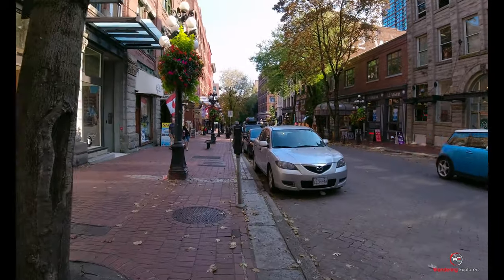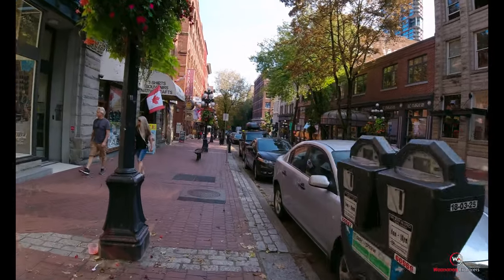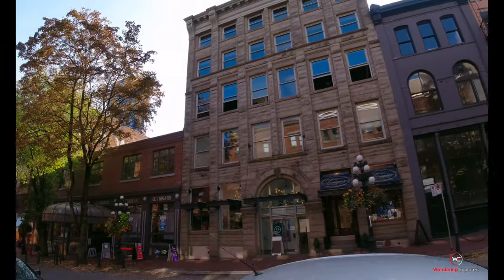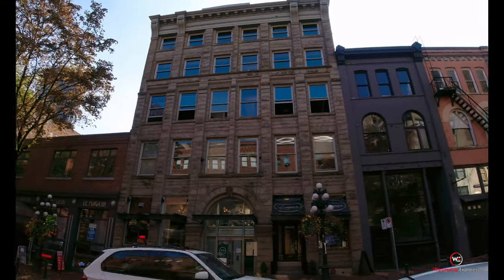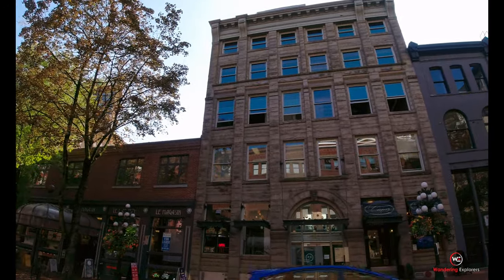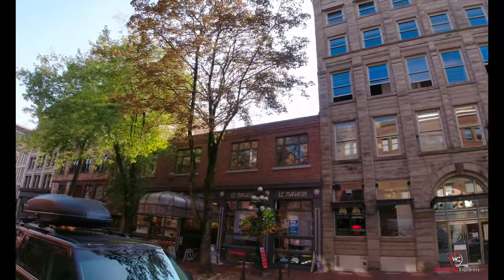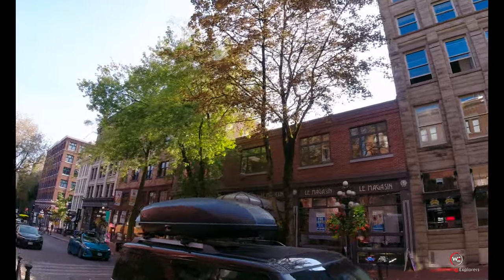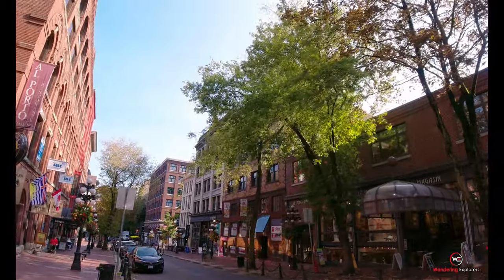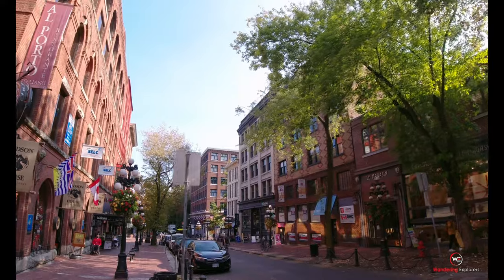These are 100-year-old stores and buildings. Look at that. Check this one, Bob. Oh, look at that. Do you like the architectural design of the buildings? Oh, I like it. I like old buildings, historical buildings. That's right. Oh, look at this, man. What reminds you about Gastown? Of course, a European country, I guess, right?